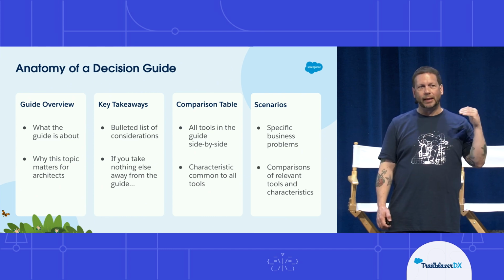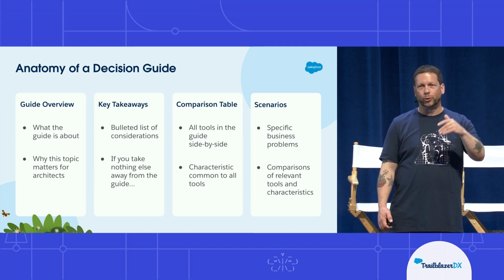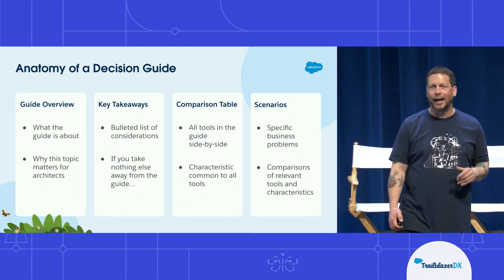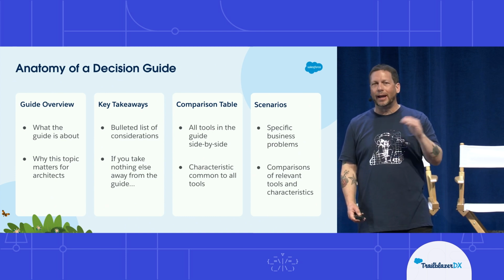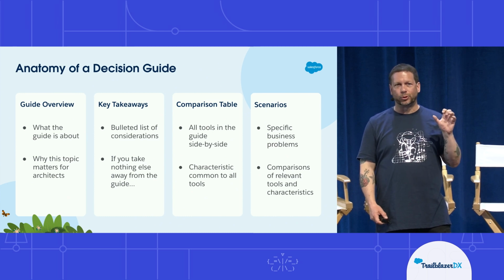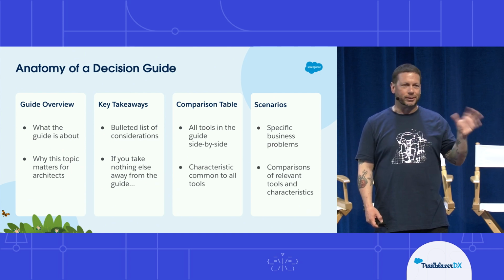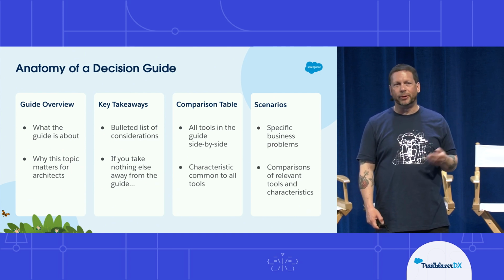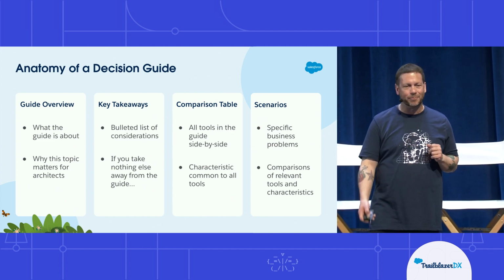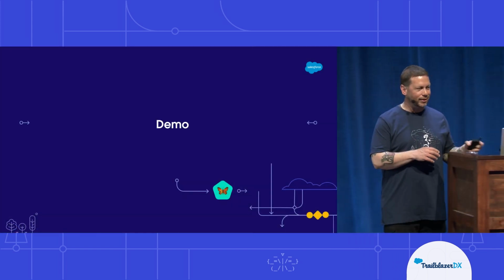And then under that, there is a repeating list of the different scenarios. So how do you solve a specific business problem using the tools that we're covering in the guide? And what are the comparisons of the tools, the subset of tools in that guide that are relevant to that specific scenario, and how do they compare to each other? And that's where you can really dig in and make your choice of, I want to choose this tool because it has a longer replay period for event-driven iterations, for example, versus this other one that maybe has a shorter replay period, or I don't get to design my own payload. And we'll take a look at what that means in a second. In fact, we're going to take a look at what that means right now. Let me switch over, and we're going to look at a decision guide.